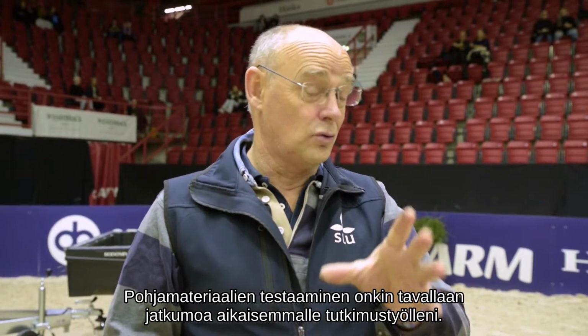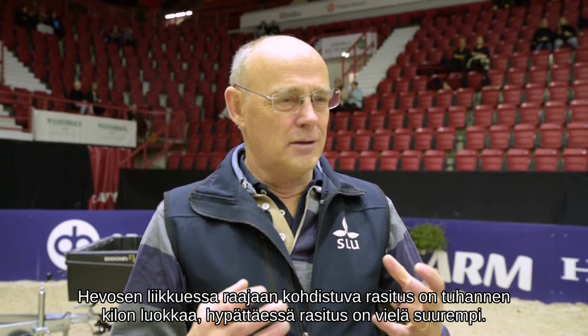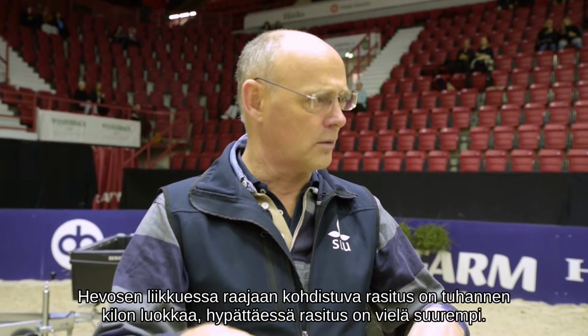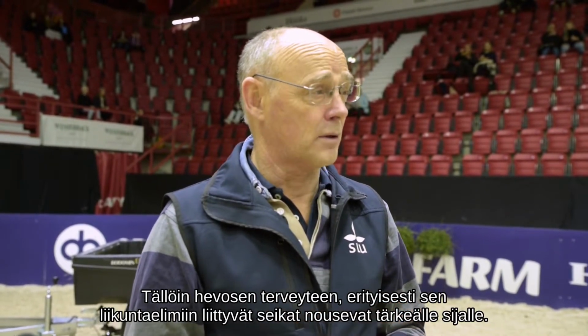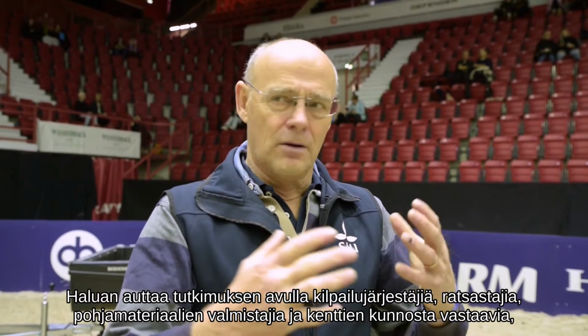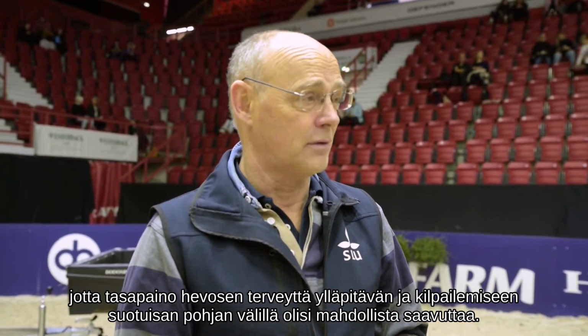It has to do with how the horse interacts with the ground, since there are literally tons of load on each limb when the horse just moves around, and even more when they start jumping. Health is so important for our horses. Orthopedic health is so important. So of course the ground is a very important part of that, and that's why I'm interested in measuring the ground, to help organizers, riders, suppliers of materials, maintenance people and so on find a good balance between allowing performance while still minimizing the risk of injury.